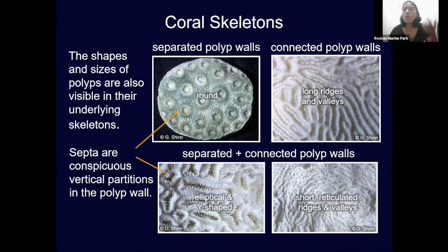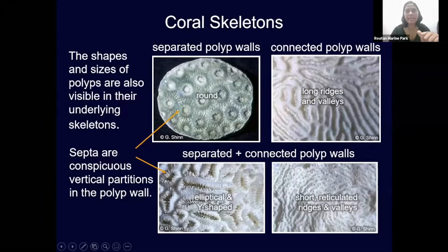We'll also be looking at whether the polyps are round, as in this Montastraea cavernosa, or do they have long ridges and valleys, like in brain corals. We will not be talking about ridges and valleys in this workshop. We'll be talking about ridges and valleys tomorrow when we go through all of the meandroid corals and the flower corals. And some of the polyps can be elliptical or can also be Y-shaped, and they can also have short reticulated ridges and valleys. For today, because we're looking at boulder and mountain corals, we'll only be focusing on the shape of the polyps, the shape of the colony, the size of the colony, and septa.